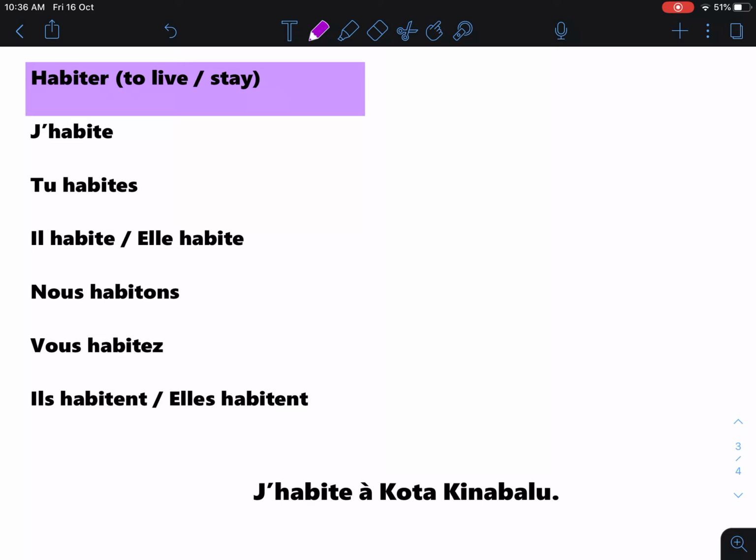Okay, let's read this together. Okay, the first one, j'habite. J'habite. It's not je habite. Though you have an apostrophe, you don't cut these two into two words. It has to be one. J'habite. J'habite. Okay? Next you have tu habites.